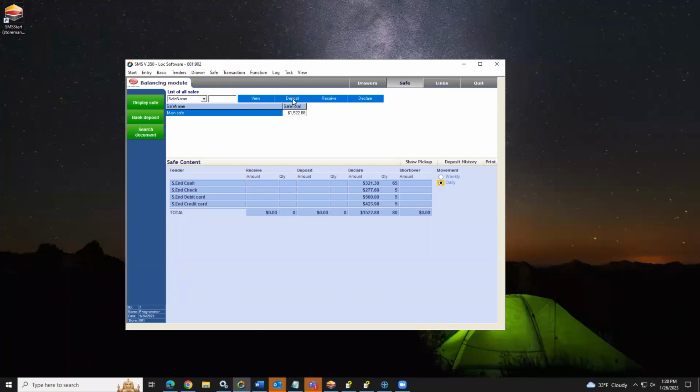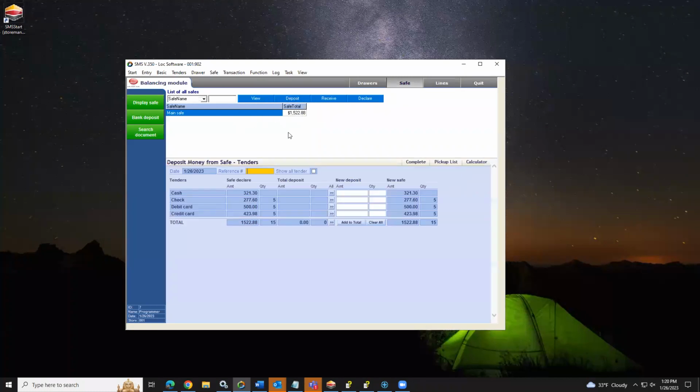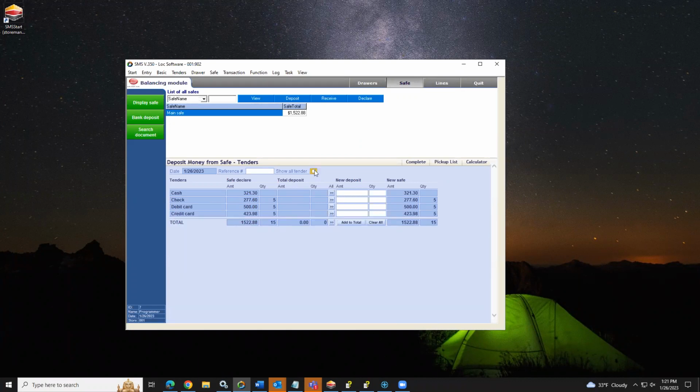So just to go through these, the deposit is going to be the same idea as doing the pickups and loans as the cashiers. It's going to show all the active tenders that are available to be deposited. So cash, check, debit, credit card, those are the ones that I've been picking up from the cashiers. Those are the ones available to be deposited into the bank. There is a button right here to show all tenders as well. This will show all the tenders available if you need to add something additional in there to be deposited. But by default, the system shows just the active ones.